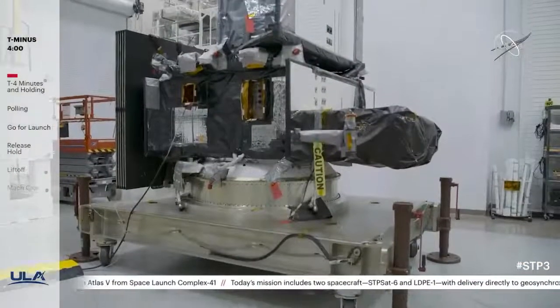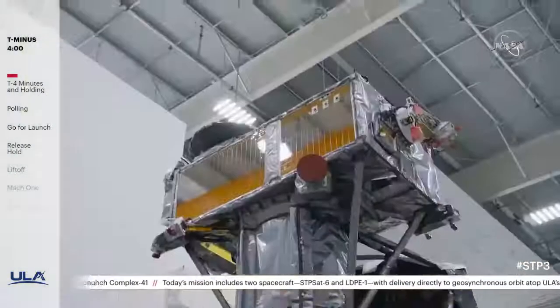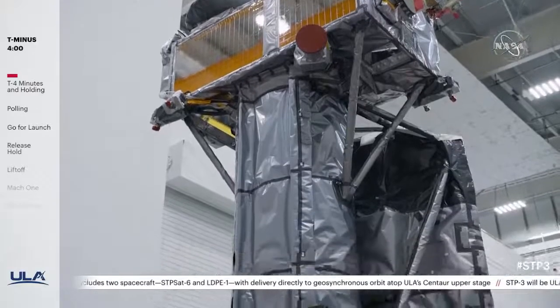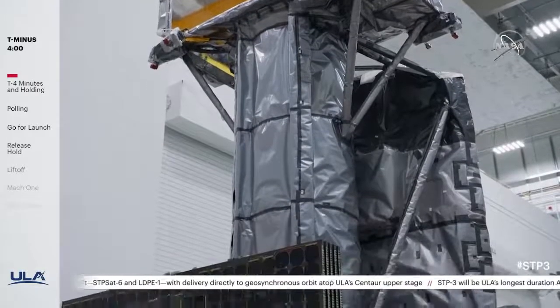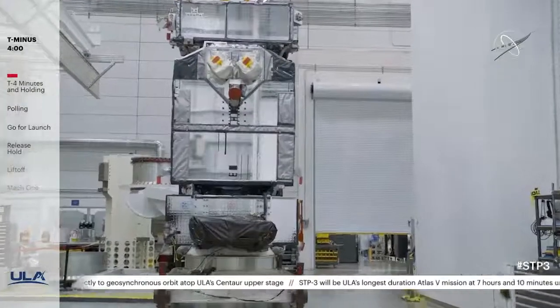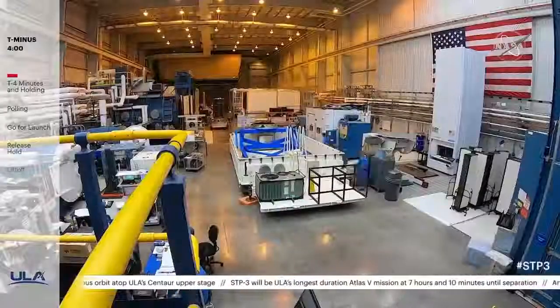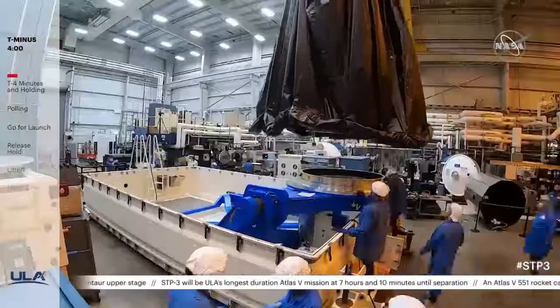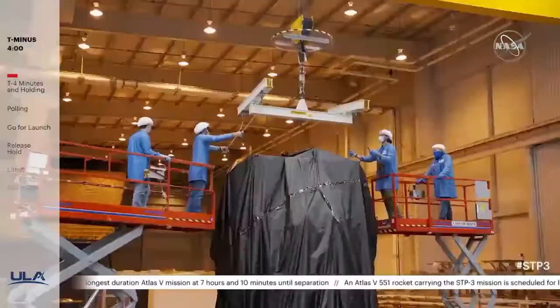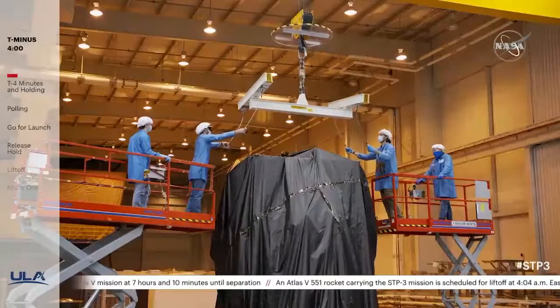The first spacecraft to deploy after our long coast to GEO, STP-SAT-6, hosts the National Nuclear Security Administration's Space and Atmospheric Burst Reporting System Number 3, and NASA's Laser Communication Relay Demonstration Experiment, or LCRD. LCRD will test laser communications, which could enable the ability to send and receive data over infrared lasers at 1.2 gigabits per second from geosynchronous orbit to Earth.